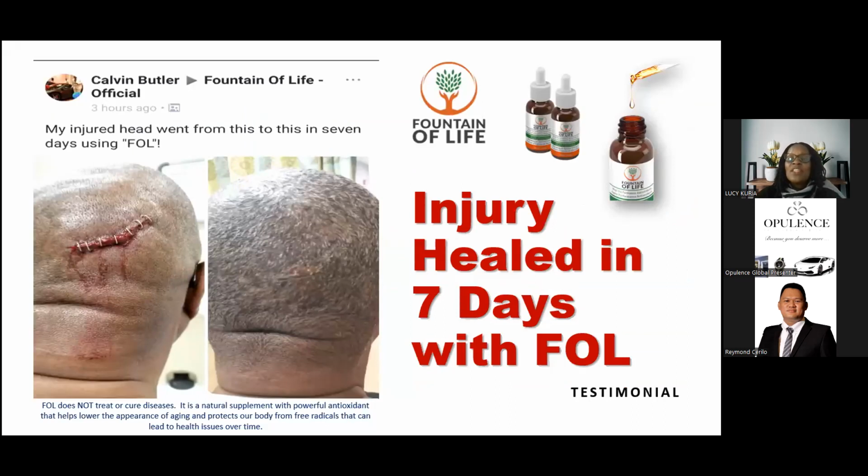This is an injury that healed in 7 days, thanks to Fountain of Life. My injured head went from this to this in only 7 days of using Fountain of Life. Look at the stitches and everything. 1 week only, you can hardly see where the scar is. Fantastic.